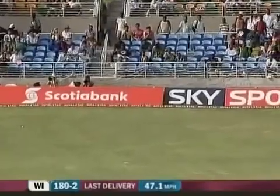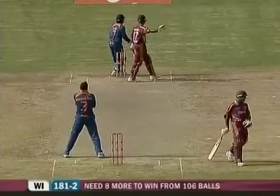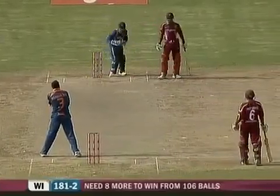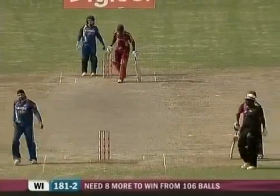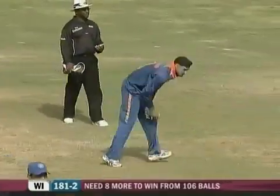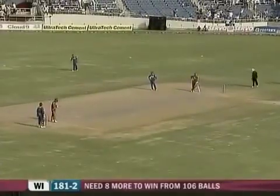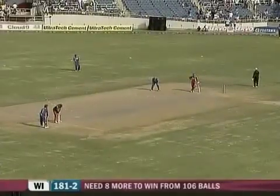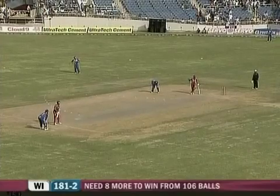Little inside edge. And they should come back to 3. No, they won't. A couple of runs for Morton. But it's a position the West Indies have found difficult to fill, especially at Test match level. They've also struggled in one-day internationals as well.